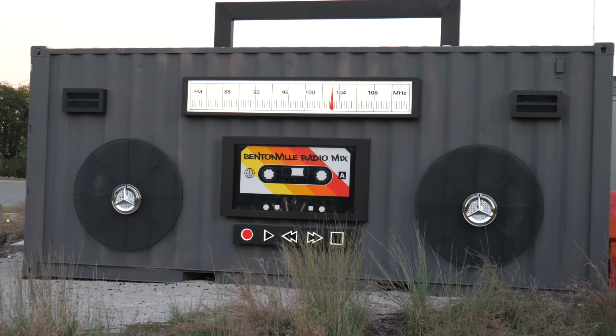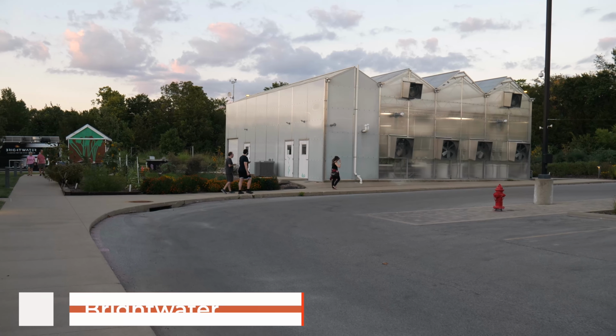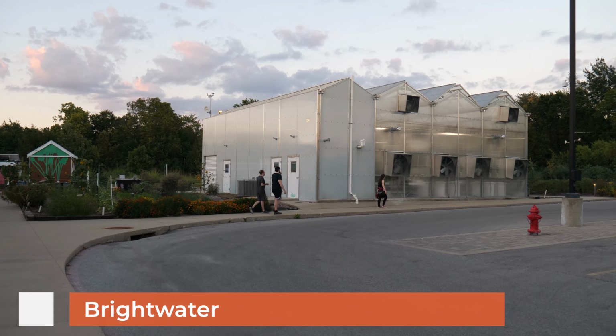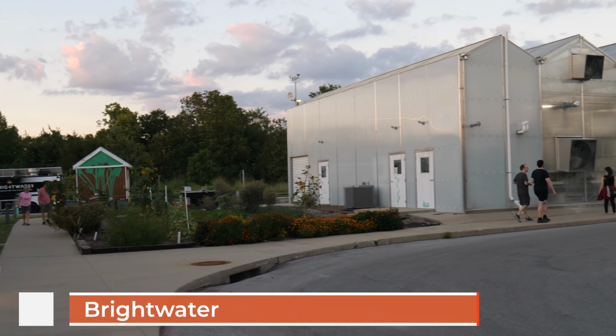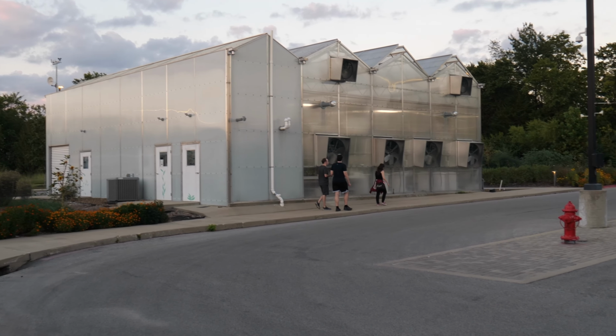Another really cool thing at the 8th Street Market is something called Brightwater. Brightwater is a culinary school, and it's obviously connected into the 8th Street Market, but they have these greenhouses right there that they grow all their organic herbs, vegetables, and all comes right from there to work in the culinary school for people to practice. So really fun, really cool stuff there.